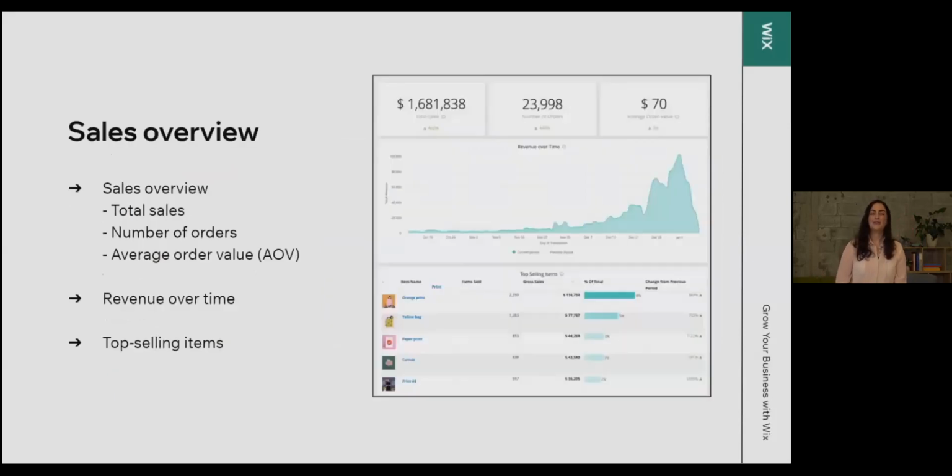And then again, one of the most important things of the business, the money, the sales overview. So this gives you just another layer of info regarding your business. You can see here the total sales, the number of orders, the average order value. You can also see your top selling items, so you can adjust or customize the site to emphasize them more. Or maybe you'd like to offer a coupon for one of the items that isn't that successful in order to promote it. So this information is really insightful and helpful in order to make you better, improve the marketing and the site.